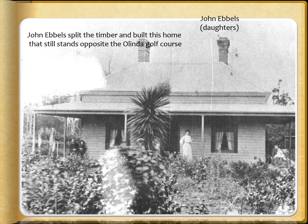What sort of a man was John Ebbels? You never heard Pop swear and curse on somebody for doing something or other. He didn't do that much else, did he? He never used to criticise people.